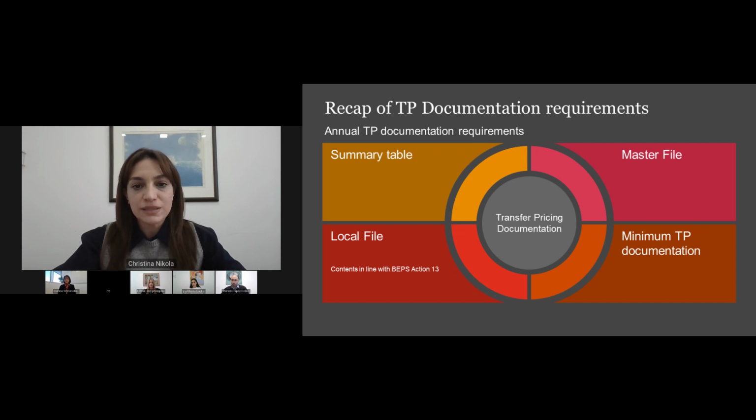So it requires a detailed analysis of the company's activities, business strategy, as well as a description of the intra-group transactions. The Cyprus local file also includes a thorough description of the process that was carried out to determine the arm's length nature of the related party transactions of the company.